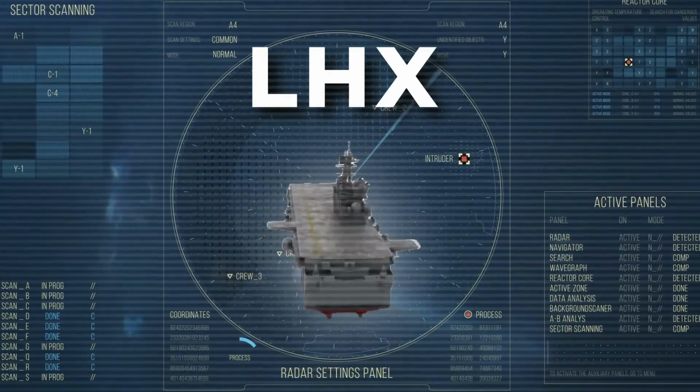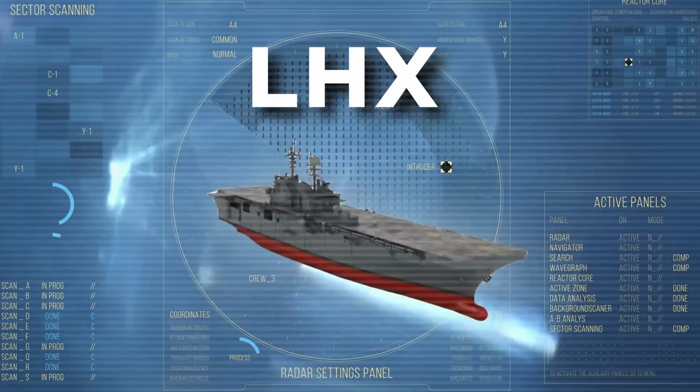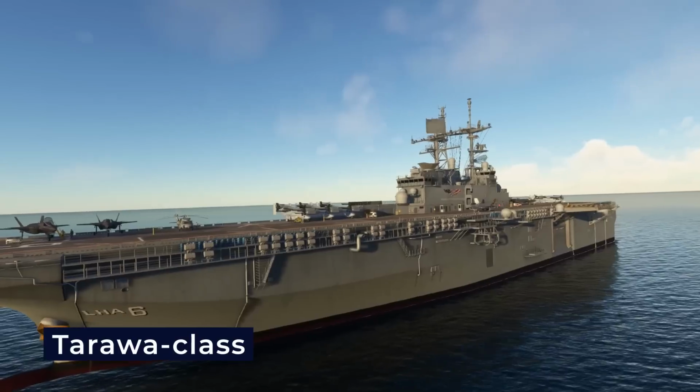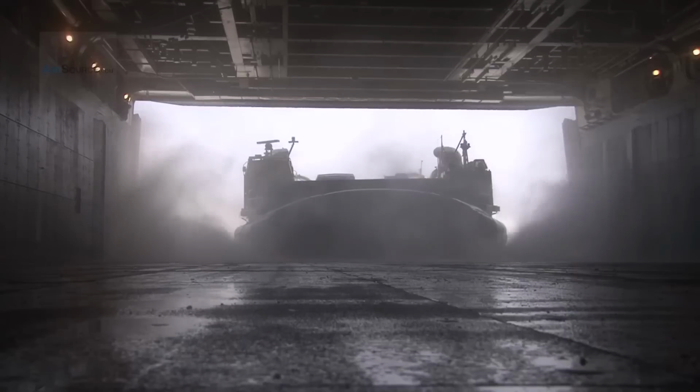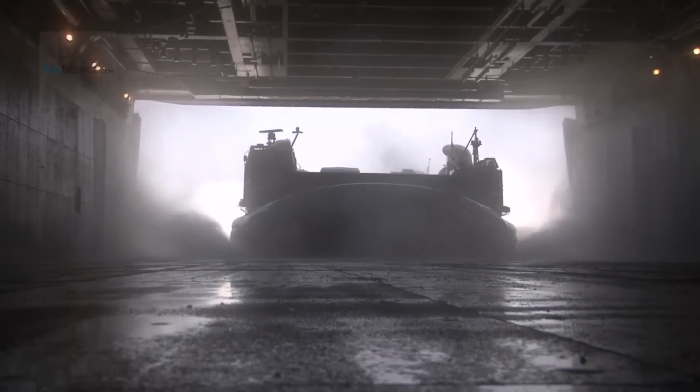In the late 1990s, the LHX warship was proposed to replace the Tarawa-class amphibious assault ships. Unlike its predecessors, it would have a dry deck for hovercraft instead of a flooded well deck.